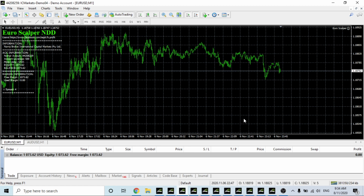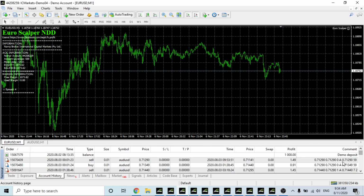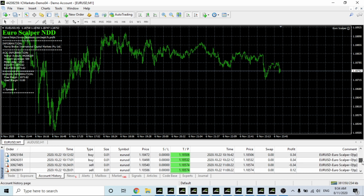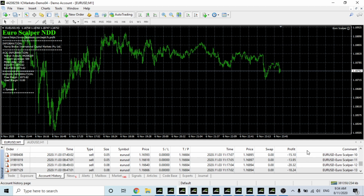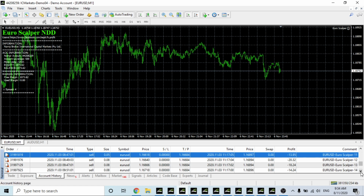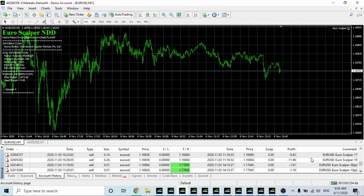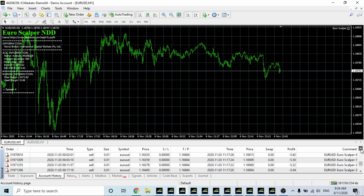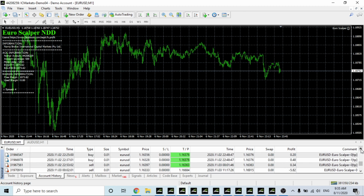I think Euroscalper suffered a little bit of the same fate. Oh, let's have a look here. No comments are in there. Okay. Euroscalper lost a bit of money. So here we go, for some reason it lost. It doesn't say that it was a stop out, because it usually has a stop out next to it. But yeah, it lost a little bit of money. I'd say it probably margin called.